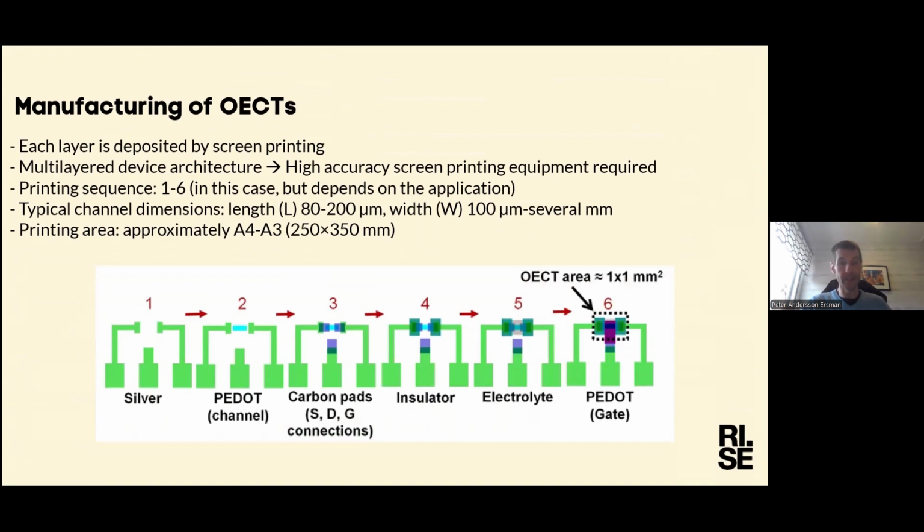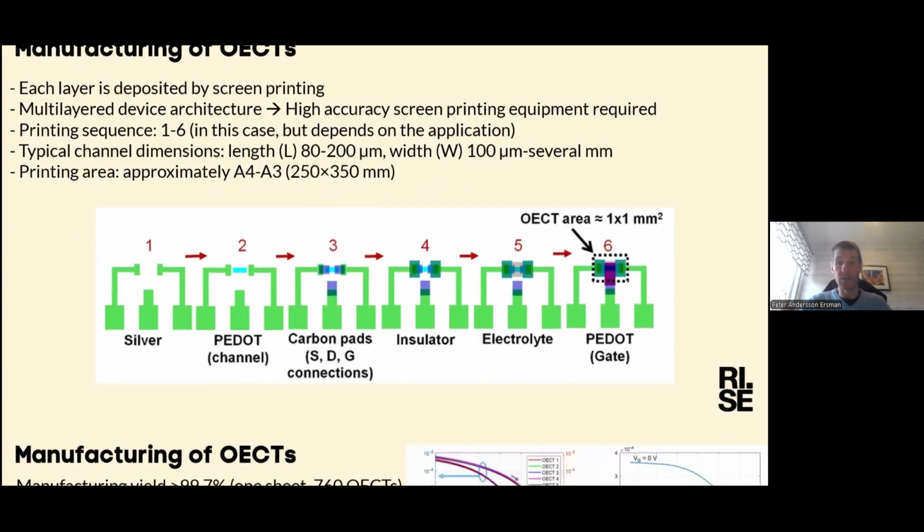The manufacturing is equally simple as well. Here's one way of creating them. Again, every layer is screen printed. In this case, you first print the silver, then the PEDOT-PSS channel, then carbon as the source and drain electrodes, then an insulator to minimize parasitic currents, and then you put down the electrolyte and finally print the PEDOT-PSS again, but now as the gate electrode.